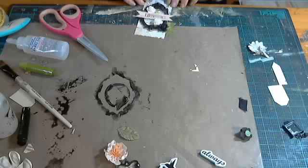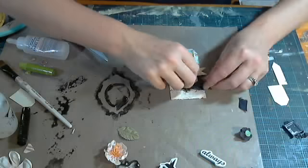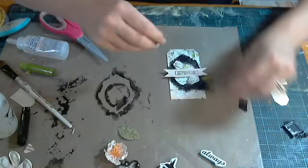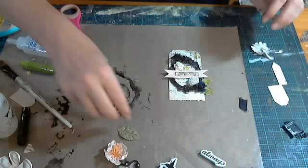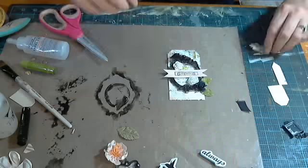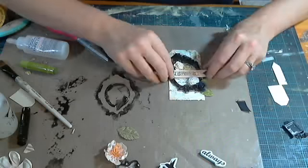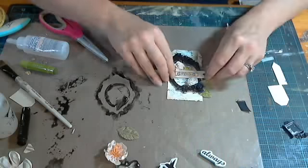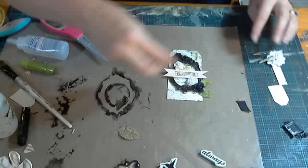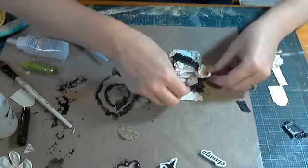Yes. So I think that looks kind of cool, but I think it still needs a little bit more love. I'll continue to fuss with this and keep working on it and get it to look the way I want it to. I really love it. I think that black frame looks so cool. I just feel like that was a great idea I just came up with.